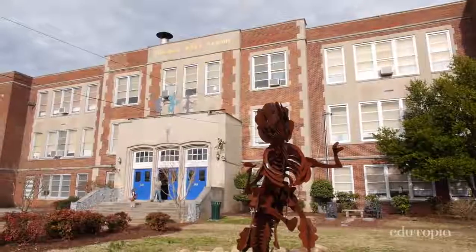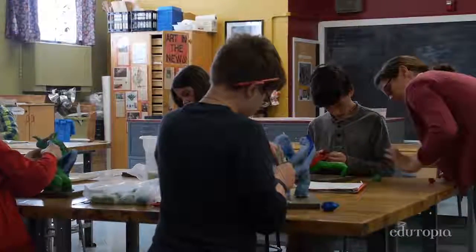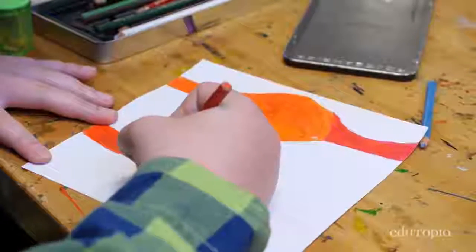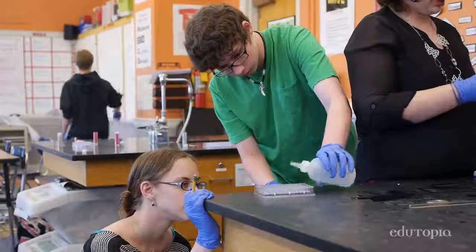We opened the school in 2002, and in 2005 we were named the top magnet school in the nation by Magnet Schools of America. We've received the John F. Kennedy School of Distinction in Arts Education, which is a national award. And we've been designated as a state reward school in Tennessee for having some of the highest test scores in the state.